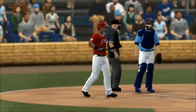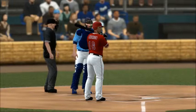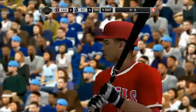A veteran RBI man, Garrett Anderson, up in a critical situation in this game. This is going to be a very nice showdown right here, Gary. Top half of this extra inning with a batter who could be the go-ahead and maybe the winning run. Now, this is going to be an all-out war right here, Gary. Both guys going to bring their best stuff.